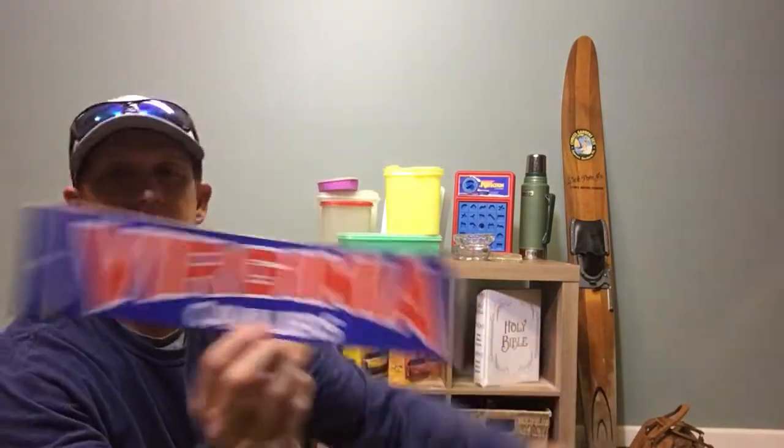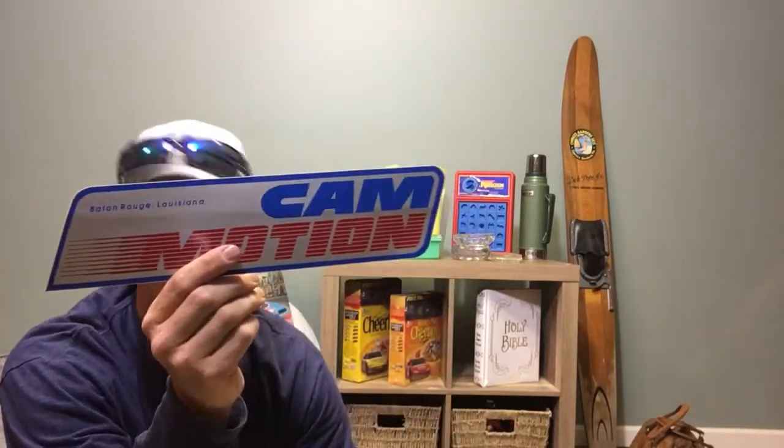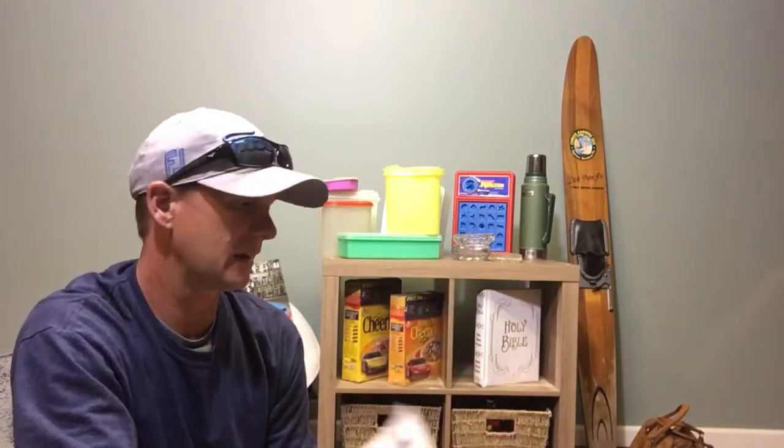What do we got here? Virginia Cavaliers, an old bumper sticker. Who knows? That might even sell. I probably will end up pulling a few of these out and selling them, making a little bit of money back, and then lotting the rest together and selling them.